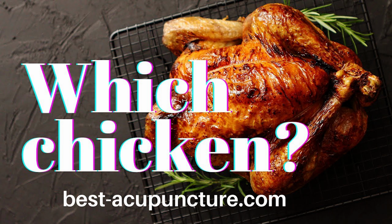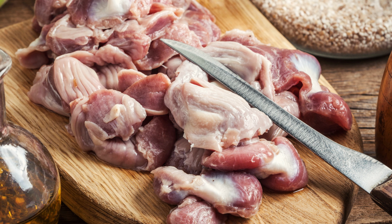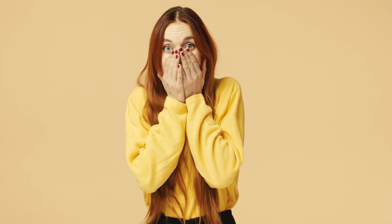Now, if you saw the food labeling series, why you want to avoid skinless chicken, food labeling part 4, I talk about why I buy chicken with the skin on. Well, you're going to want to do that. And it would be great if you had the giblets. Ew, what do you want with the giblets, right?